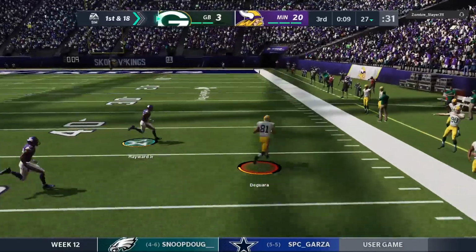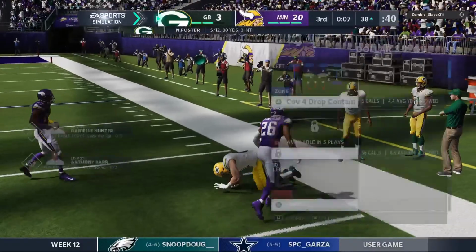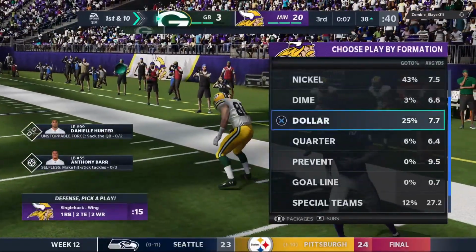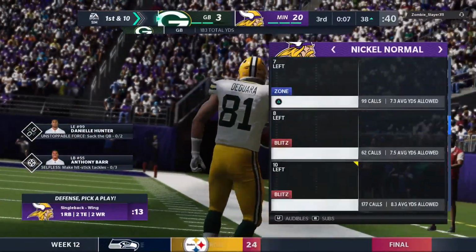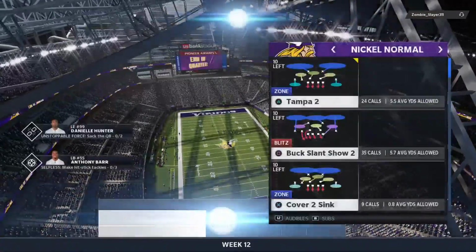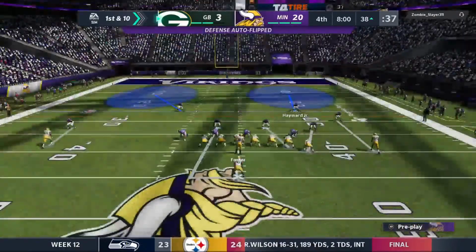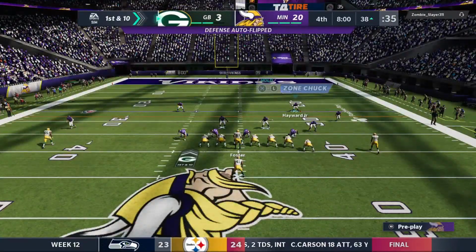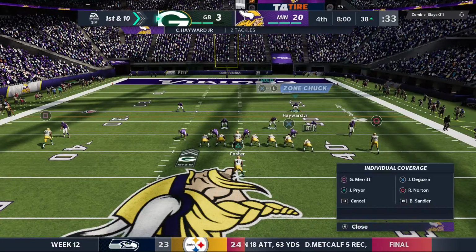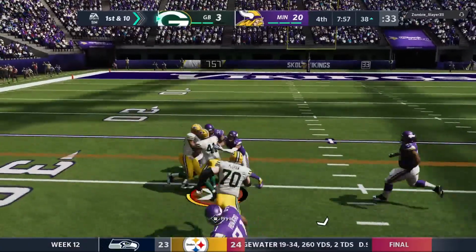Well, a full right side taken in here to start this drive, and able to rip off a big chunk of yardage before being dropped inside the 40. The catch and run pays off to the tune of 35 yards. And we return, welcoming you back to Minneapolis. So here's a 1st and 10 at the 38. It's the Packers who have the football, but in need of points as we begin quarter number 4.